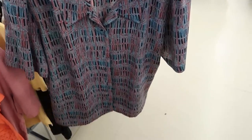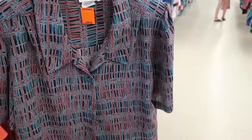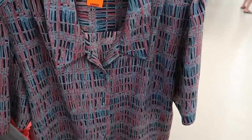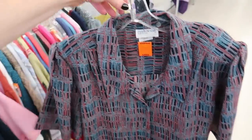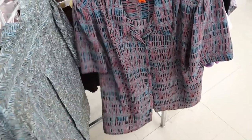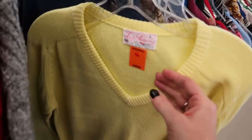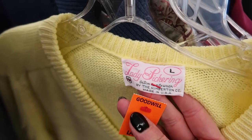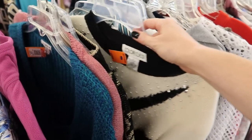Okay, I like this style a lot. I like the funky short sleeve blouse, but the material is scratchy. It's not the worst, but I kind of feel like I should pass. I could probably do better, but someone will like that, I think. It's cute. Just an embroidered sweater, but the cutest tag, Lady Pickering. And we have a winner, I think.